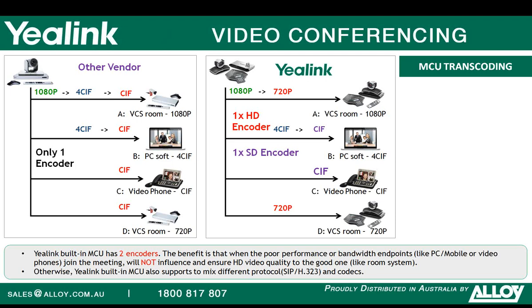As well as being able to bring low resolution or low bandwidth connectivity into the conference, it also allows us to bring in 2 different protocols. So we can have a SIP connection to the conference as well as an H.323 connection into the conference. So the Yealink product actually allows transcoding between SIP and H.323 as well.